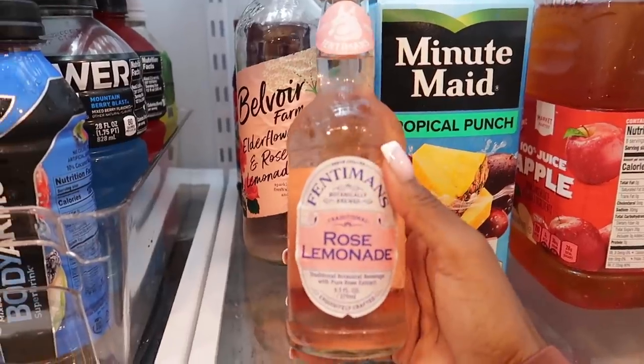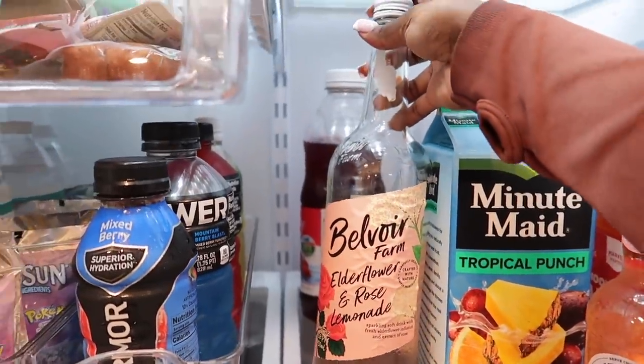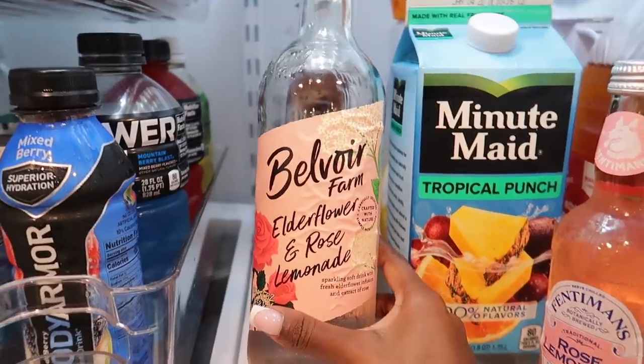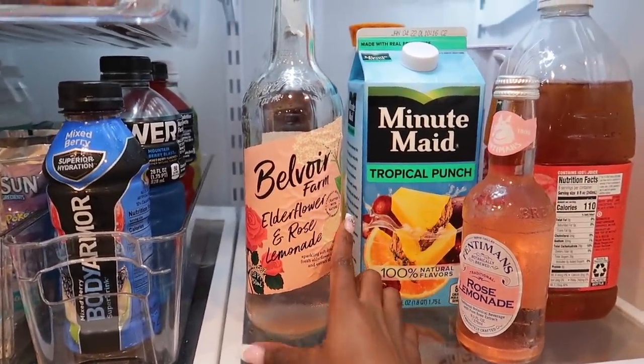I have not tried this brand yet, but I did put you guys onto this brand in New York because Michael bought it for me. I picked this up at World Market. They had a lot of fun things there, but apparently you can buy this on Amazon as well.